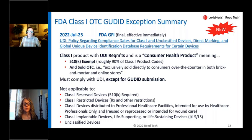The other noteworthy exception was, this GUDID exception was not able to be provided to those products that were distributed to healthcare facilities intended to be used by a healthcare professional. And if they were reused or reprocessed or intended for wound care. So a lot of those products that you might be selling to hospitals would not be able to be part of this. And then it also said it did not apply to implantable devices, life-supporting or life-sustaining.